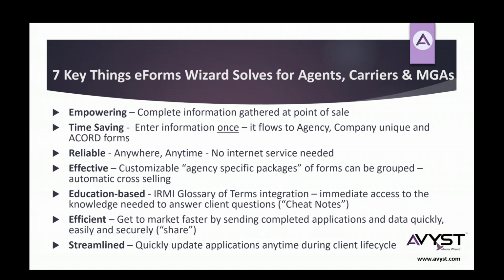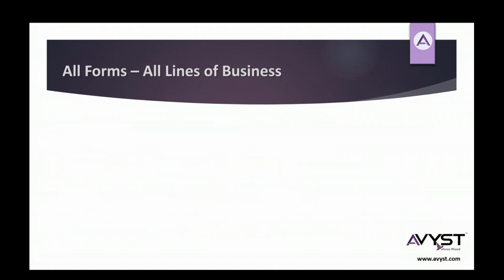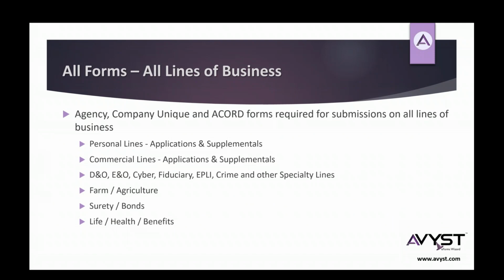The eForms Wizard Gold product level, which is what most of our users have, provides all of the Accord forms and applications for all lines of business in all states. In addition, we have company unique forms, supplemental applications, and agency specific questionnaires in our growing library of forms and applications. And the way that library grows is with input from our customers. They submit those lines of business applications that they would like to see because it's part of their marketing strategy, their niche market. And again, we can be ultra responsive with the systems that we have set up for forms manufacturing.